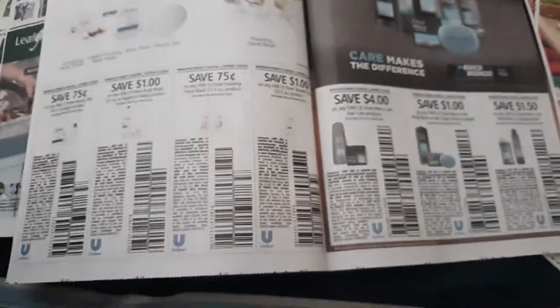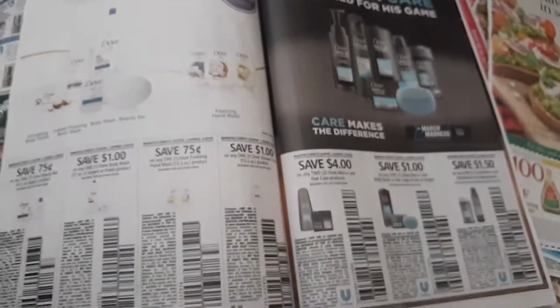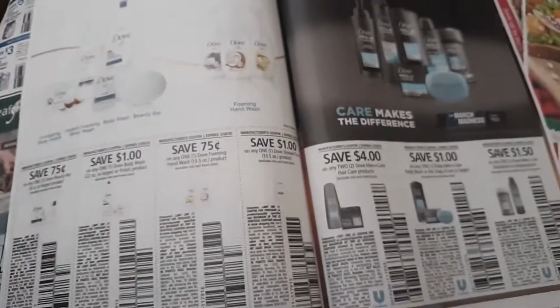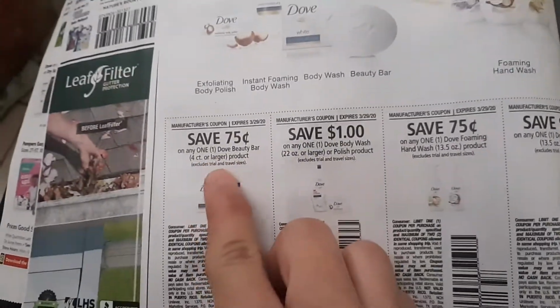And oh my god! The Dove is back! And it's also a one of two store coupon for Rite Aid matchup. And yeah, buy two, get one free coupon for Rite Aid that you can stack with this. Oh my gosh, are you kidding me? Okay, this time it does not exclude the one count, so that's good news. Because sometimes it will say excludes the one count.